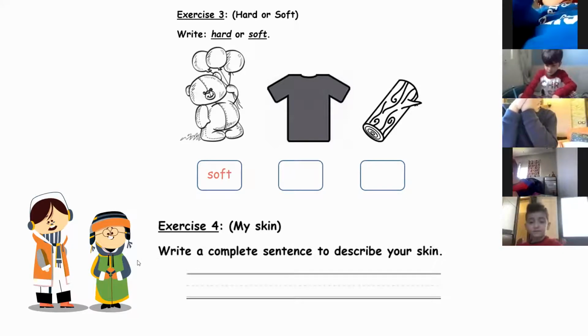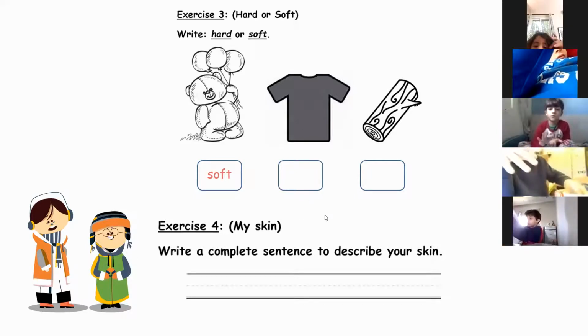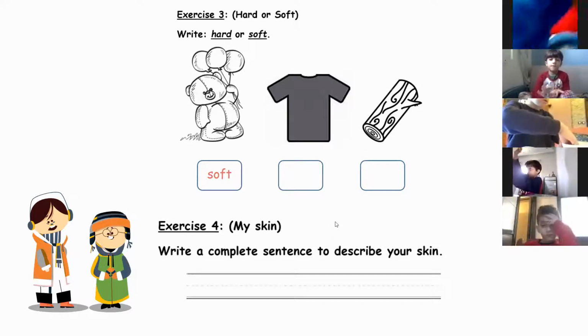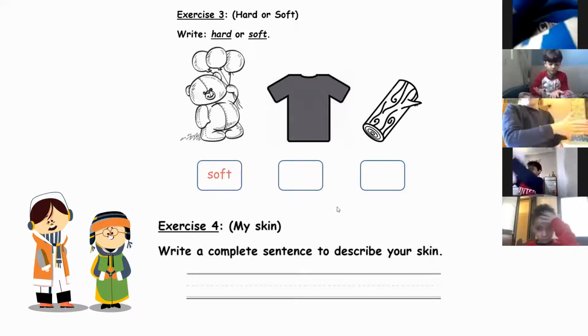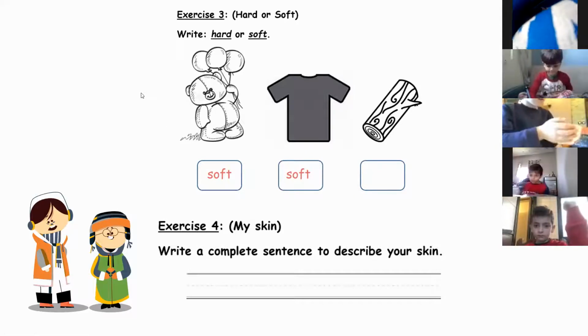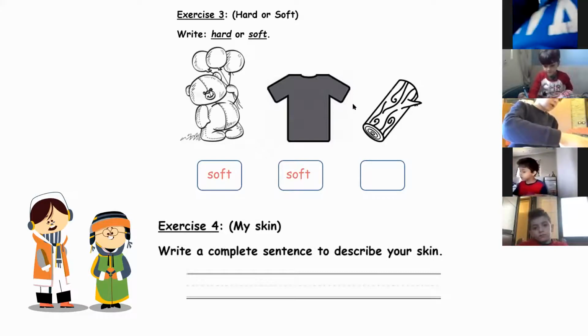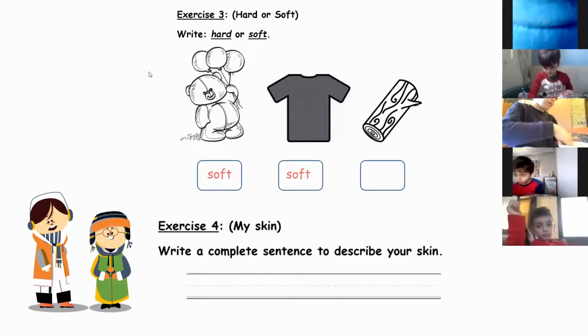Naya, can you see the shirt? Do you think it's soft or hard? Soft. Excellent. Iman? Hard. No. Yes.